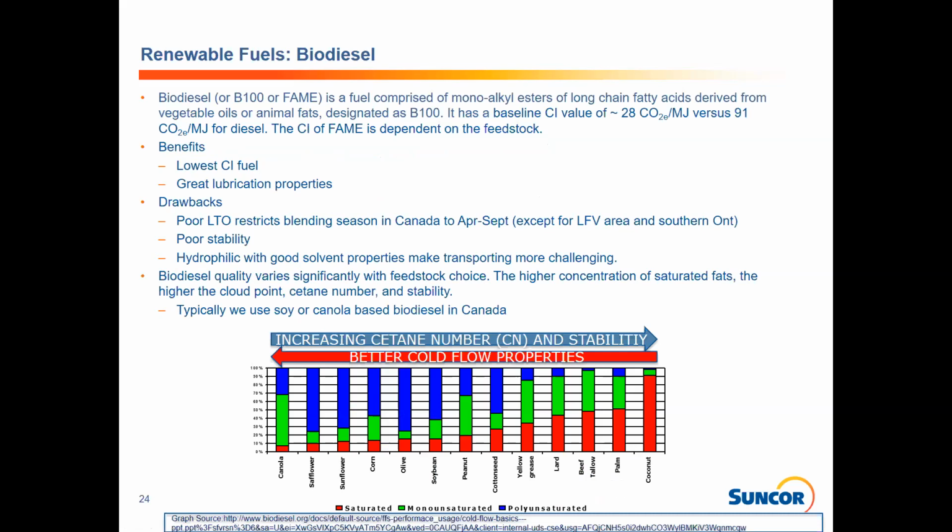Next up, renewable fuels, biodiesel. B100 or FAME is a fuel comprised of monoalkyl esters of long chain fatty acids. There's a better slide coming up on that. The carbon intensity of FAME is dependent on the feedstock. The benefits of B100: it's the lowest carbon intensity fuel, and it's got great lubrication properties.